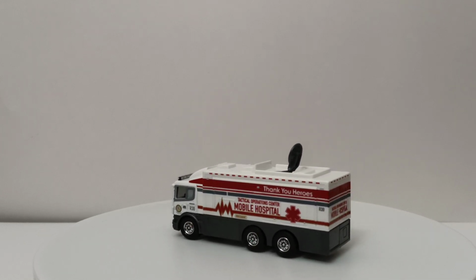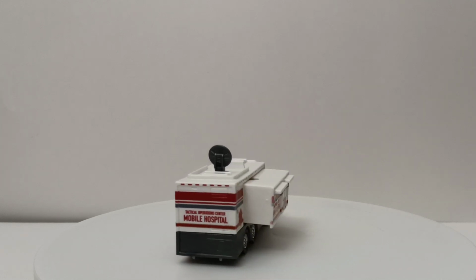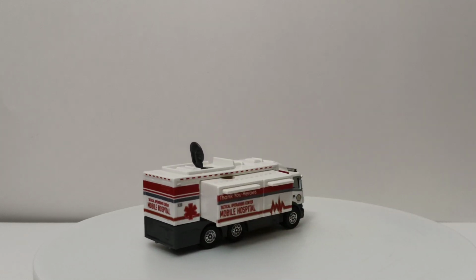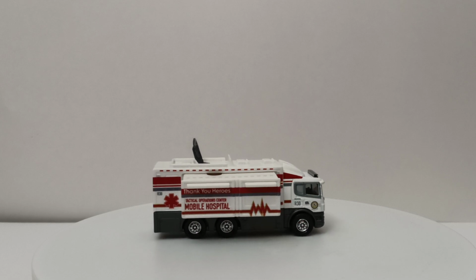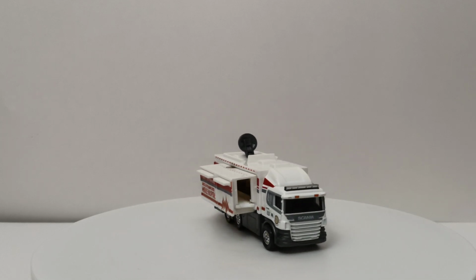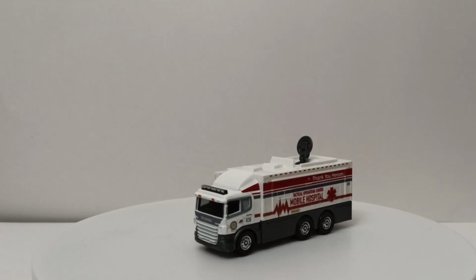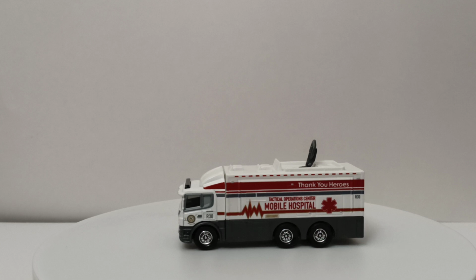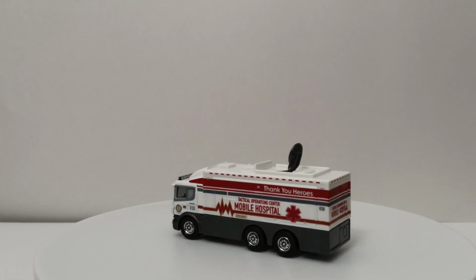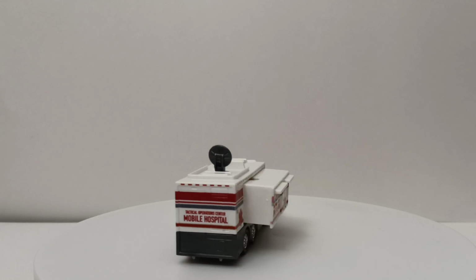So maybe it wasn't really popular, but I think in terms of the Thank You Heroes set, this was a natural fit if they weren't going to do a fire truck, which perhaps, as I've said before, would have been the best option for a Real Working Rigs truck. So there you go, collectors. That's the entire Matchbox Thank You Heroes set and all of the vehicles and my thoughts on them.